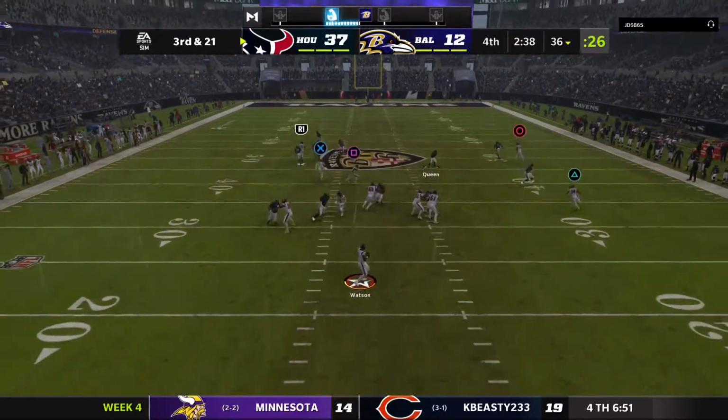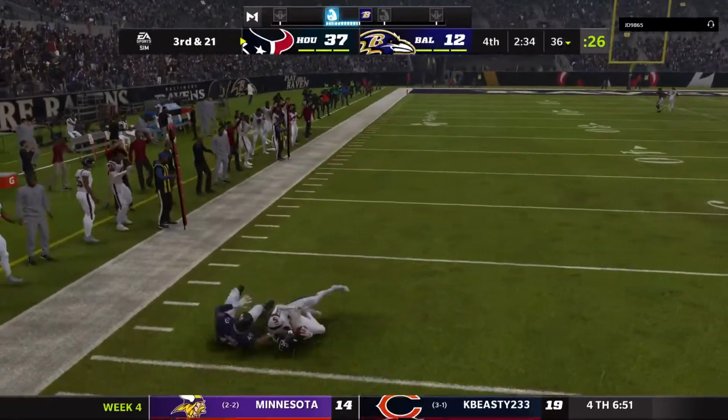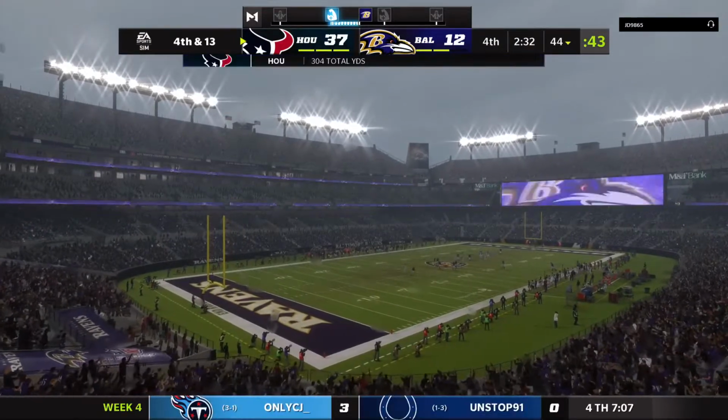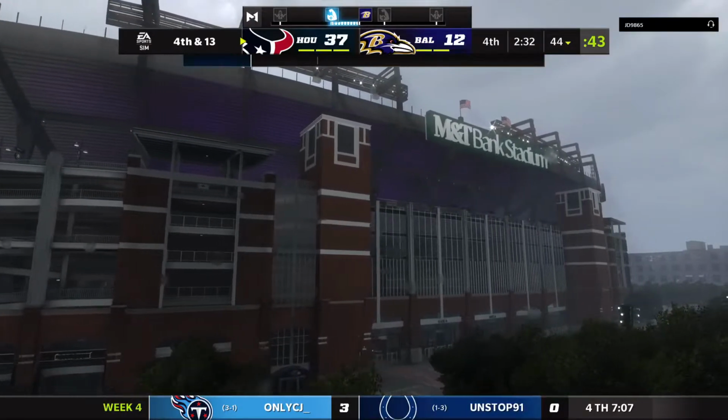3rd and long. It's Watson. And this time he's got the hook up. It's complete. Now the Ravens going to use one of their timeouts. It's just their first. They'll be down to 2 remaining as we step aside here in the 4th quarter.